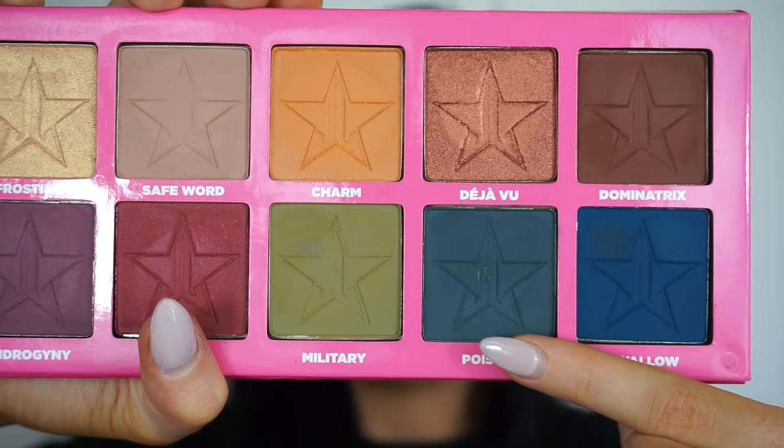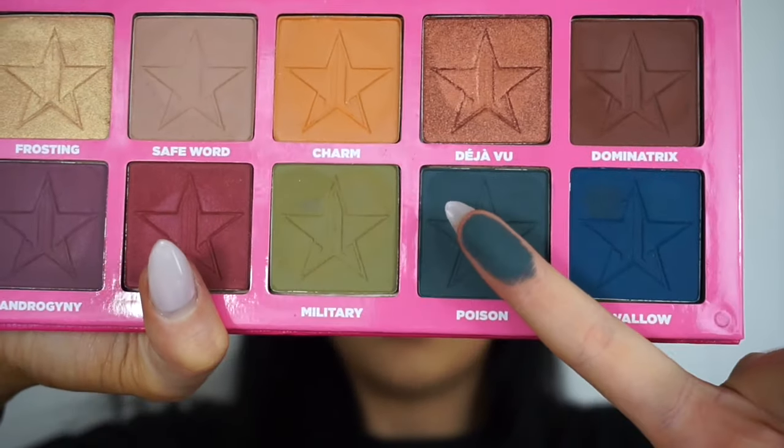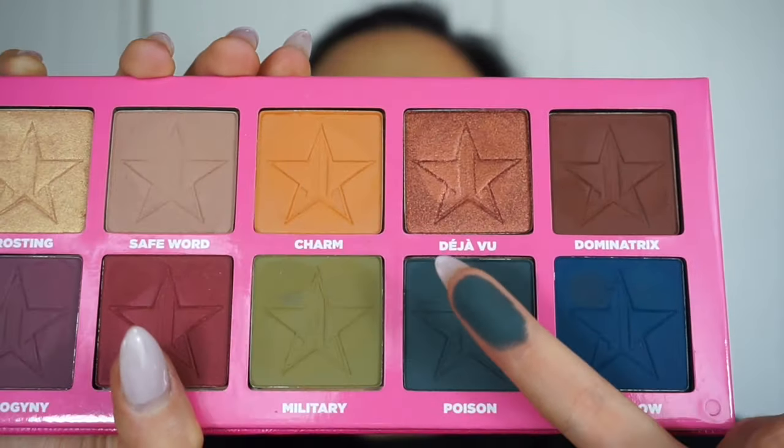Next is the shade Poison. This is a gorgeous, really rich, tealy-toned bluey grey colour. So that's the colour there on my finger. This colour is gorgeous. I actually use this in the mini tutorial that I filmed today, and I am obsessed.